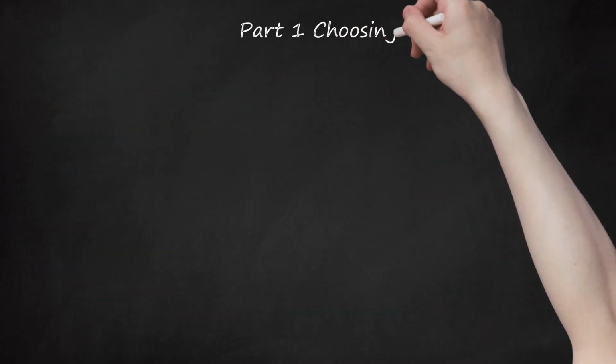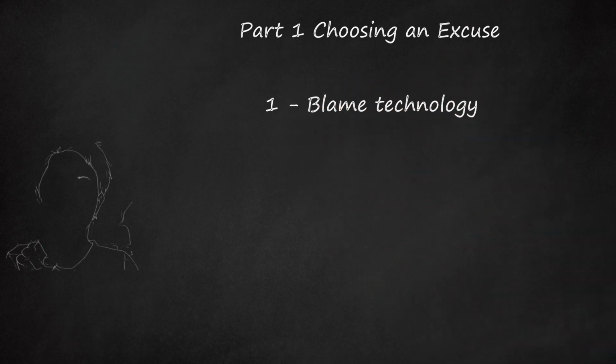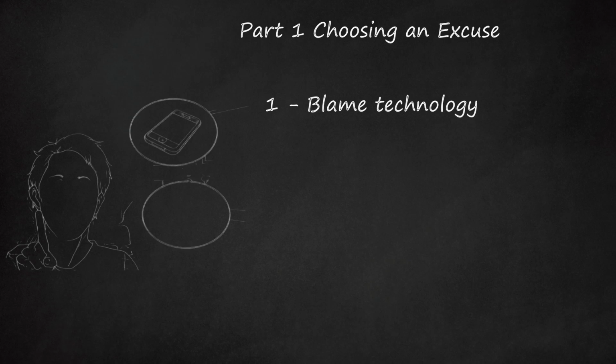Part 1: Choosing an excuse. 1. Blame technology. One of the easiest and most believable excuses is simply blaming technology. You can say your computer crashed, your printer broke, your internet was down, or any number of problems. Most people, your teacher included, have experienced setbacks due to technological problems.